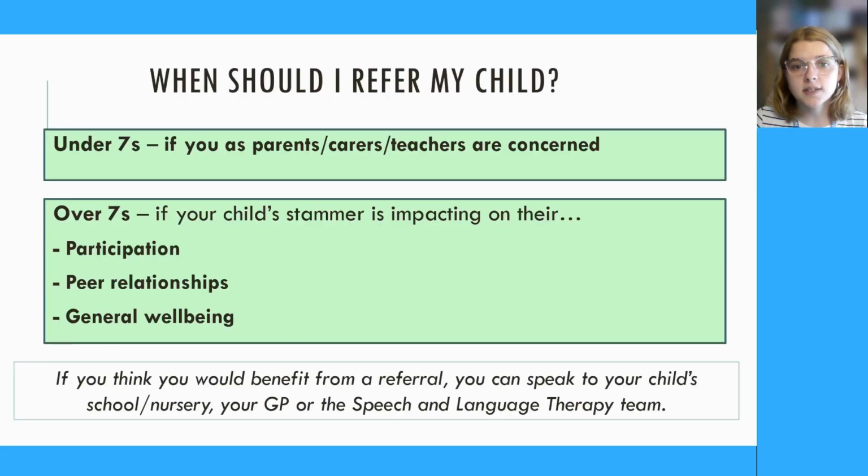And today I'm going to specifically talk about the referral process in Ealing. The referral process in Ealing is based on the current evidence base that suggests that children aged 7 or above develop a greater awareness of the impact of their stammer, and this plays more of an active part in therapy and the decision making, whereas for under sevens, the therapy is indirect and aims to make environmental and interaction changes to support the child's speaking confidence.